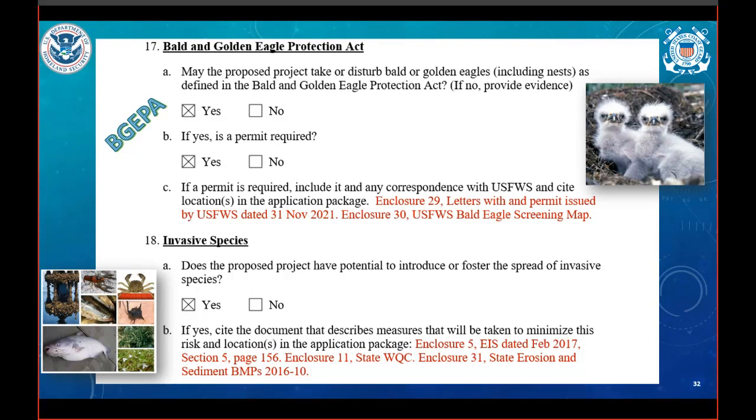Invasive species are a big deal. Does your proposed bridge project pose a potential for the introduction of an invasive species to the local ecosystem? If so, this is a spot where you'll need to discuss those impacts or any prescribed mitigation efforts. Like above, this may be detailed in the environmental document. For example, the document might say something along the lines of, all off-road equipment and vehicles shall be cleaned prior to entering the construction site to remove all soil, seeds, vegetation, and other debris that could contain seeds or reproductive portions of plants.